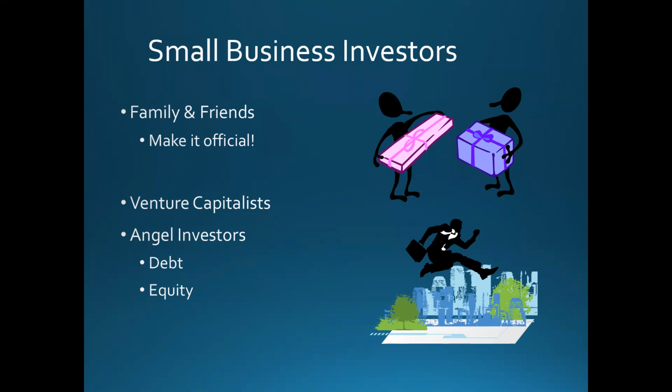What we want to talk about here is the individual angel investor, someone with wealth that wants to invest in small businesses. They can do it one of two ways, with debt or with equity. Debt is just that, it's a loan. Just be cautious of interest rates and be really cautious of too short of a term. You don't want to borrow money and then the monthly payments are so high because the term is so short.